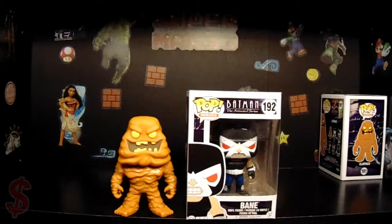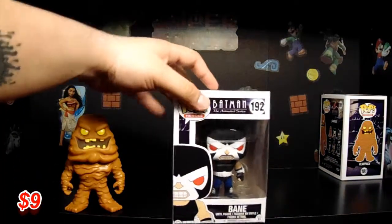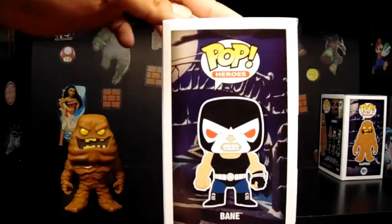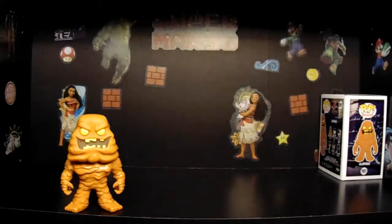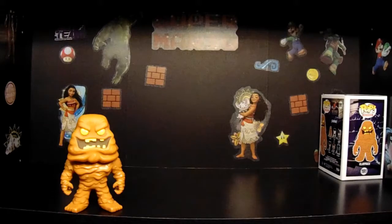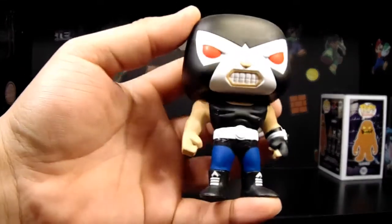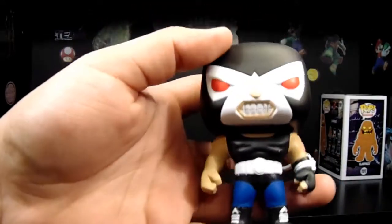Next up, we have Bane. I think he only showed up in one episode, didn't he? Maybe towards the end. Two? I don't remember seeing much of him. Was he the Lucha Libre in there? Yeah, that's what I was about to say. He was like a wrestler. Mexican wrestler. Well, at least his costume makes sense for that.